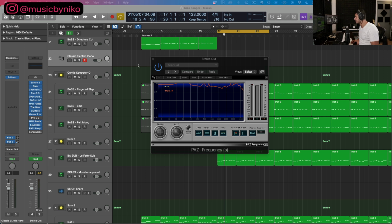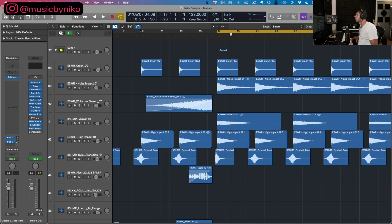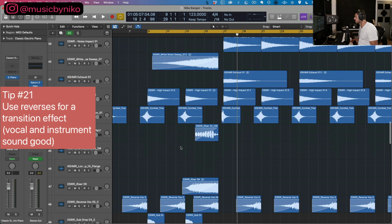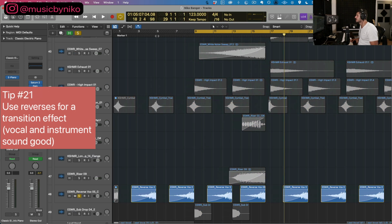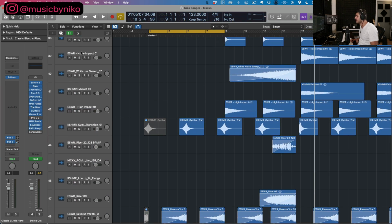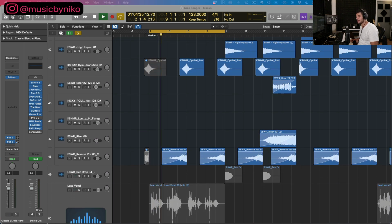Now, back to songwriting-type stuff: reverses. If we look right here, what I have in my production is something called a vocal reverse. It's basically just parts every 4 bars. I'm adding these transitions to make my stuff a lot smoother. So let's listen to the effects by themselves, right here.